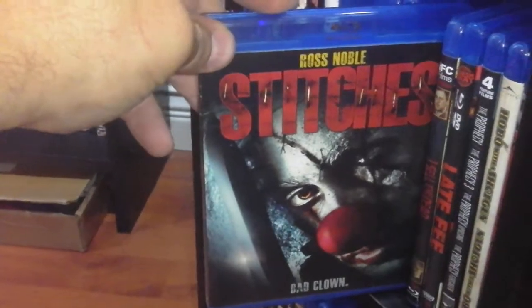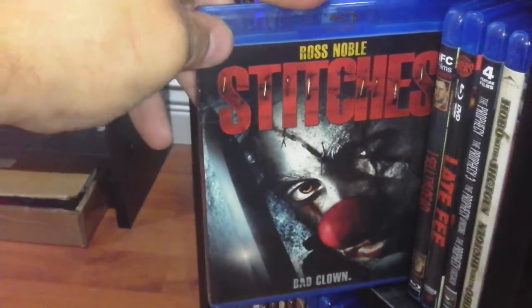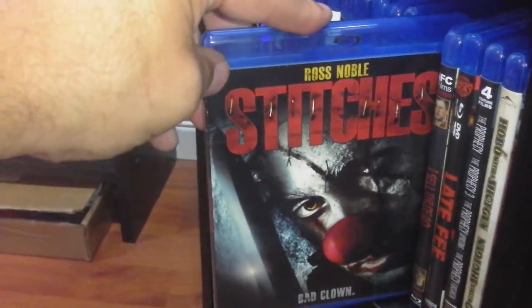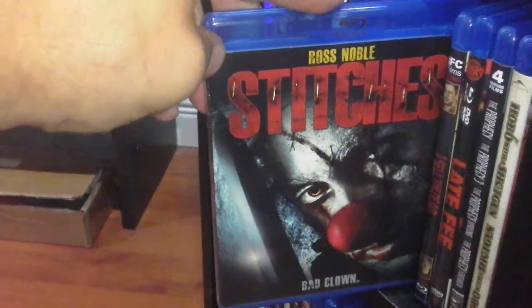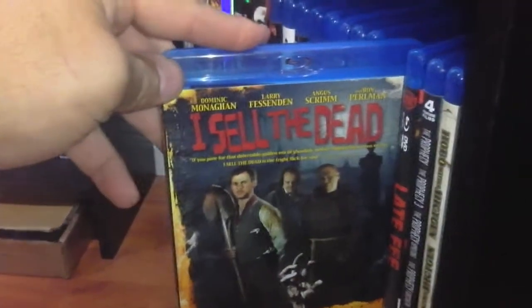Stitches, you can't go wrong with Stitches, man. This movie is fantastic. Might even be my favorite killer clown film of all time. Now, the kills, the soundtrack, the storyline, everything about this film, it's funny. It's so entertaining. Ross Noble does a great job. Very comedic, but awesome stuff.